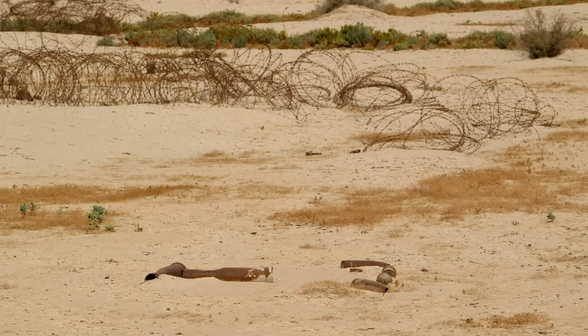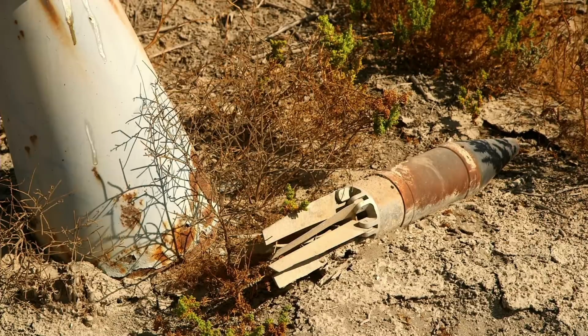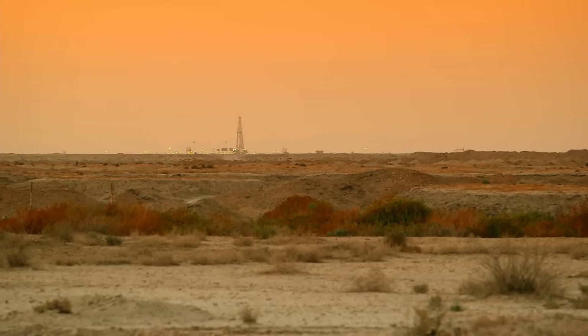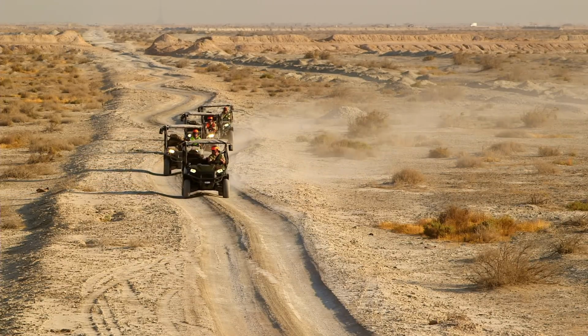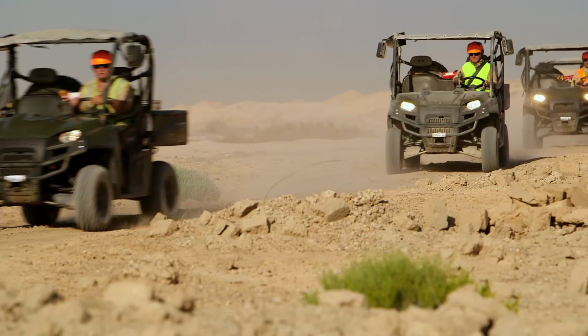All around us are the remnants of that war, the barbed wire, the trenches, and the craters. The area behind me is churned up by hundreds and thousands of bombs, mortars, mines. Majnoon sits directly above one of the largest oil reserves on the planet. Reconnecting it to the world's energy supply is a potentially deadly task.